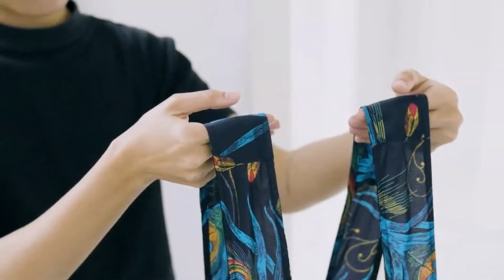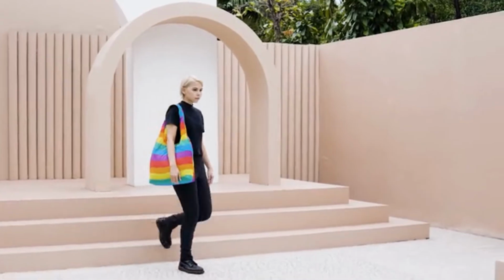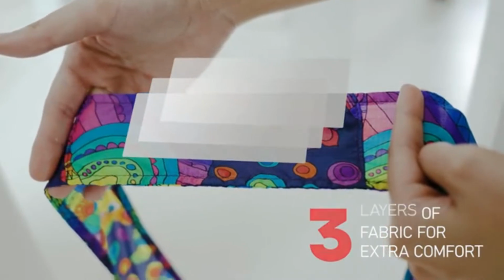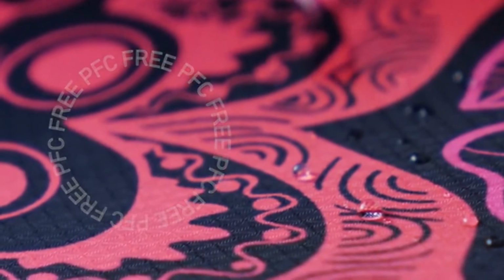The handles run along the length of the bag to balance the weight evenly, whether you carry it on your shoulder or in your hand. And they feature three layers of fabric for extra comfort. And a PFC-free coating keeps water and dirt off the bag.